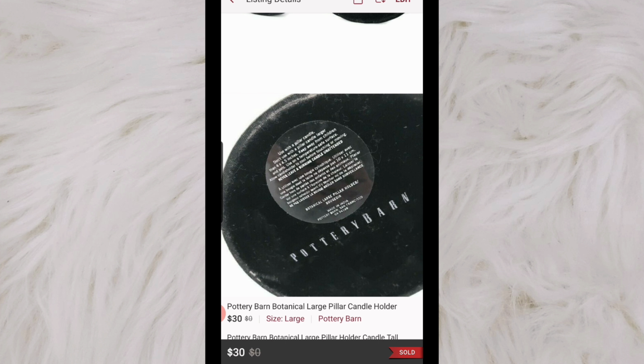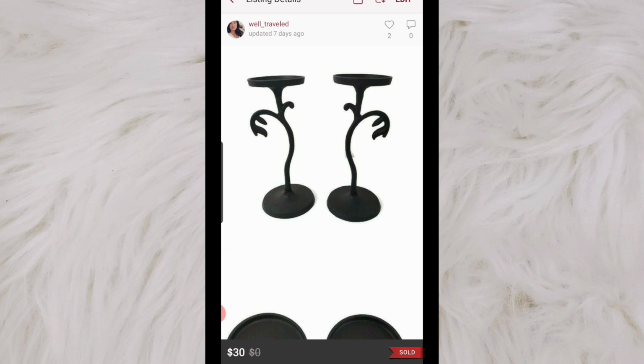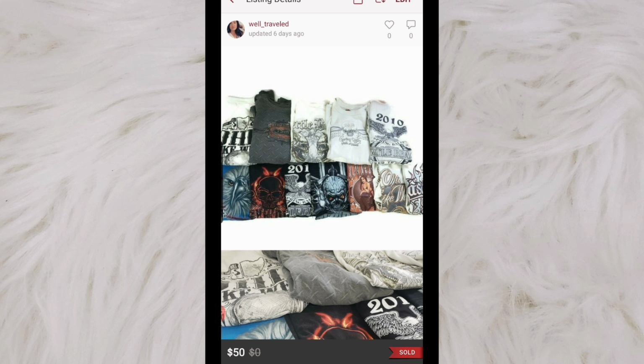Something really nice about this was it still had the sticker on the bottom, so I knew what the style name was and I could do comps based on that. I probably could have held out for about $40 to $45 for this, but I received an offer of $30 and went ahead and got it moving. I would say this is a definite BOLO if you come across Pottery Barn sets of candle holders.